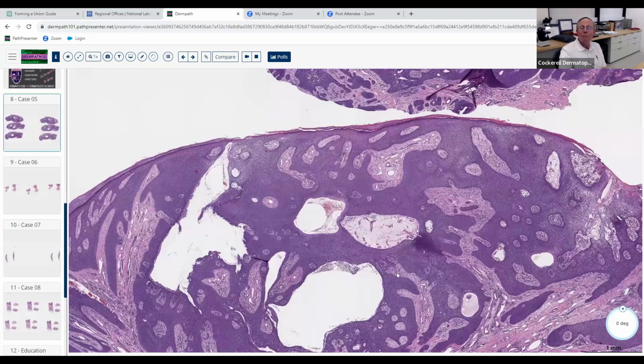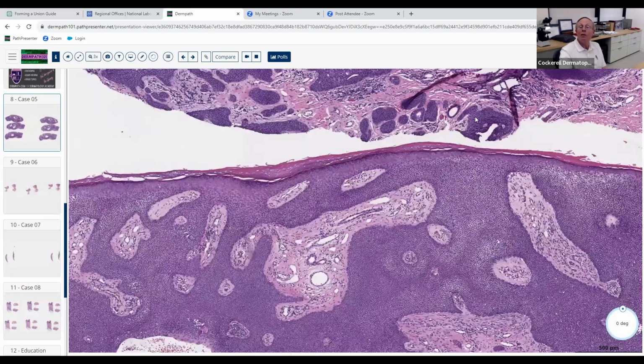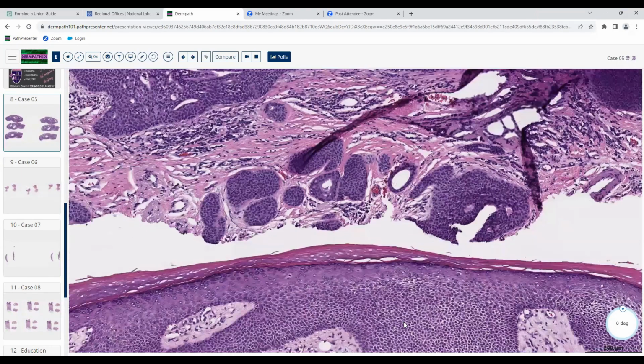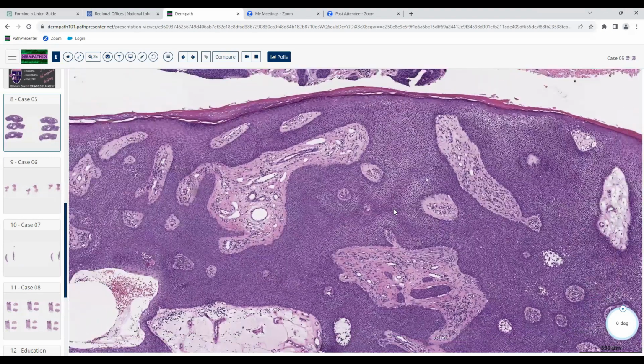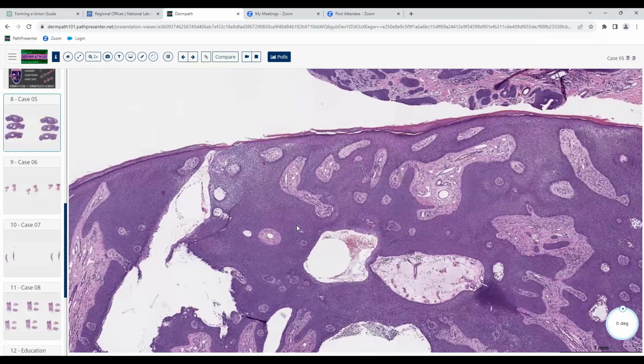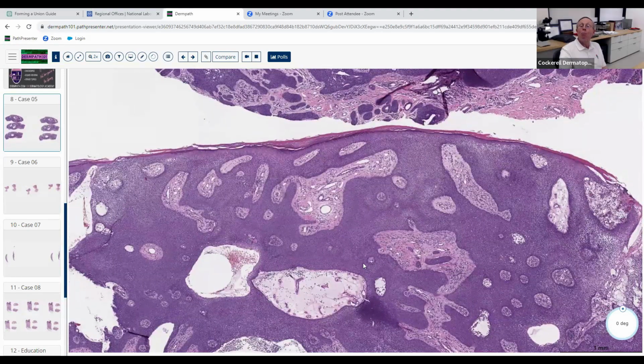It's eccrine differentiation. Any clue as to what the actual diagnosis is? Here's a duct. Well, I can tell you what it's not, but I don't know exactly what it is. Okay. Anybody know? This is Eccrine Poroma.